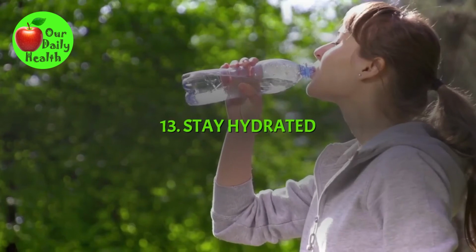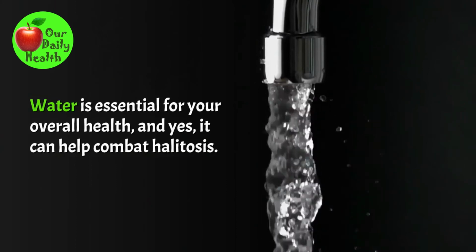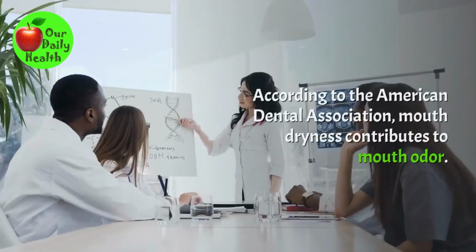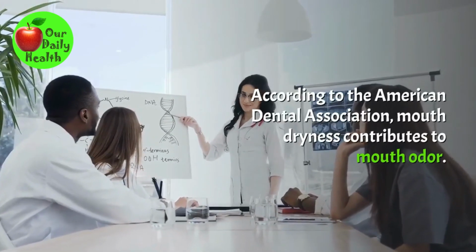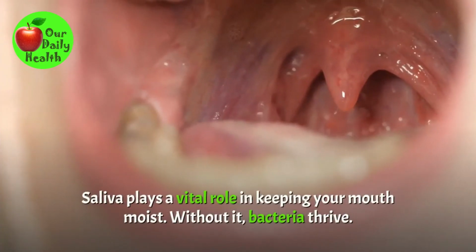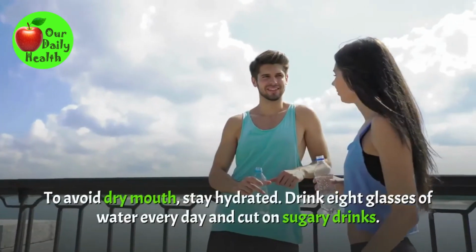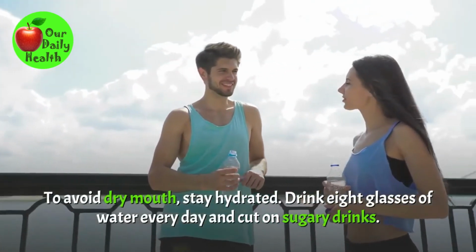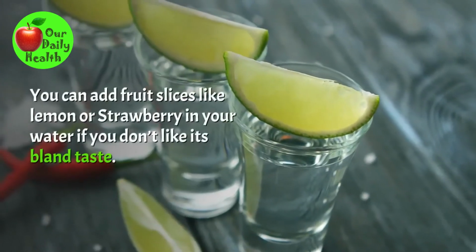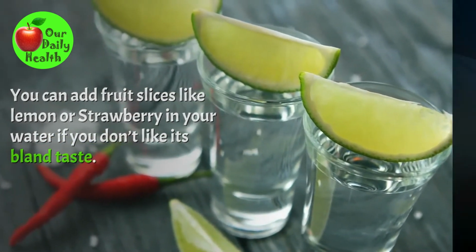Number 13. Stay hydrated. Water is essential for your overall health, and yes, it can help combat halitosis. According to the American Dental Association, mouth dryness contributes to mouth odor. Saliva plays a vital role in keeping your mouth moist. Without it, bacteria thrive. To avoid dry mouth, stay hydrated. Drink 8 glasses of water every day and cut on sugary drinks. You can add fruit slices like lemon or strawberry in your water if you don't like its bland taste.